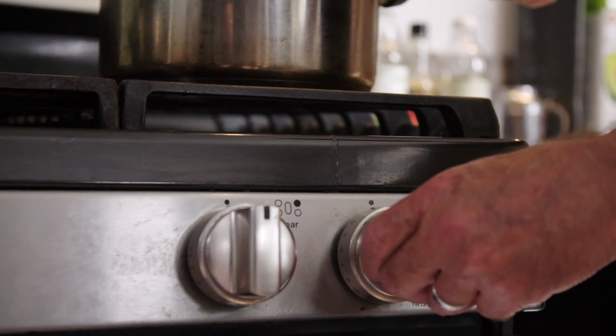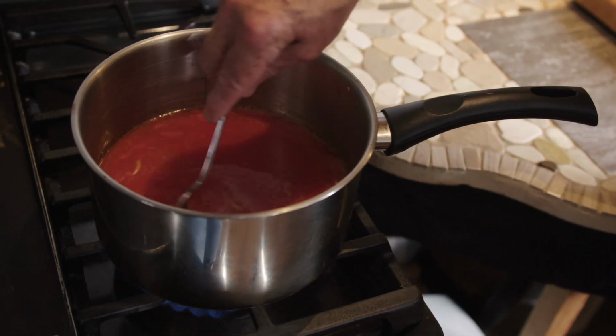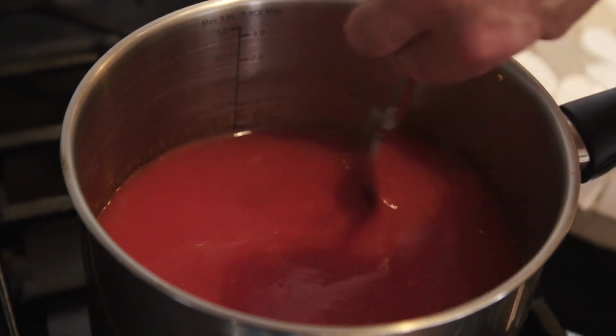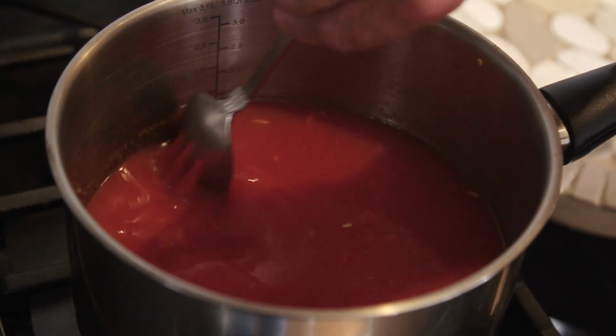Okay, so now that the tomatoes are in, we need to turn the heat up on this and bring it to a simmer. And we're gonna simmer it and reduce it. When we bring this up to a simmer, it's like a near boil. It's not a full-on hard boil. You just want the product moving.